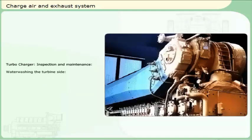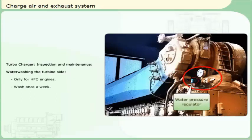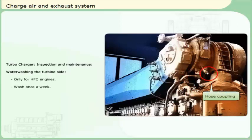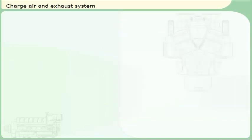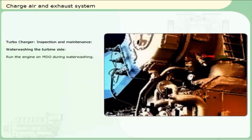Engines running on heavy fuel oil should have the turbocharger's turbine washed once a week. Run the engine on marine diesel oil during water washing. Open the drain cock and ensure that hot exhaust is coming out of the drain pipe. If not, clear the blockage. Adjust charge air pressure to 0.3 bar by reducing engine load. Run for 5 minutes before washing.